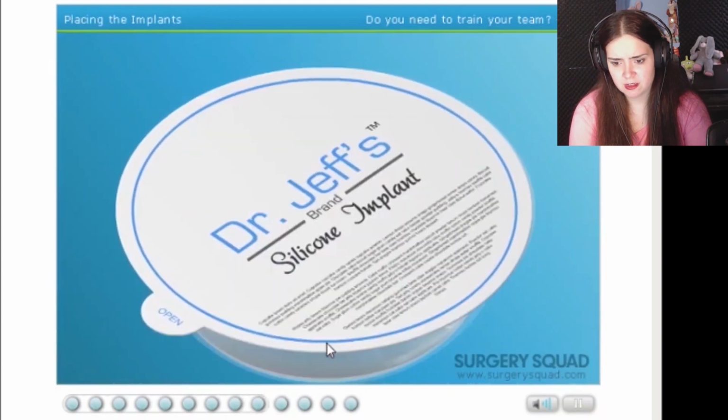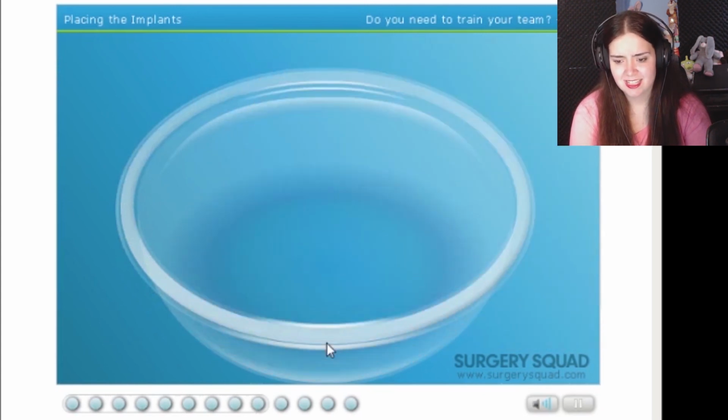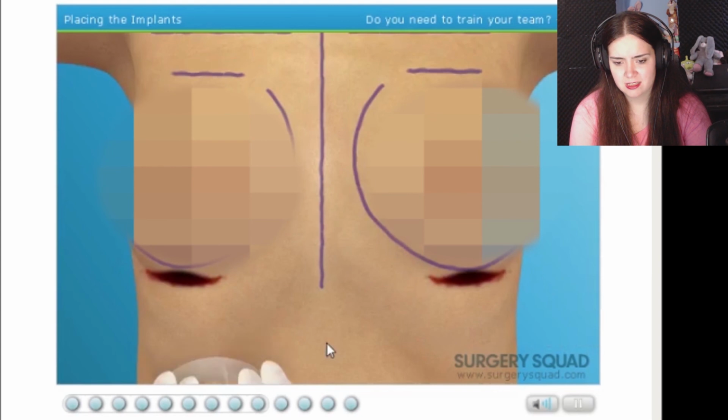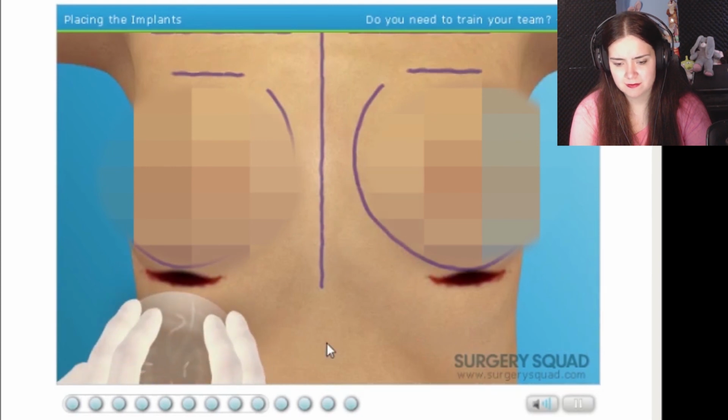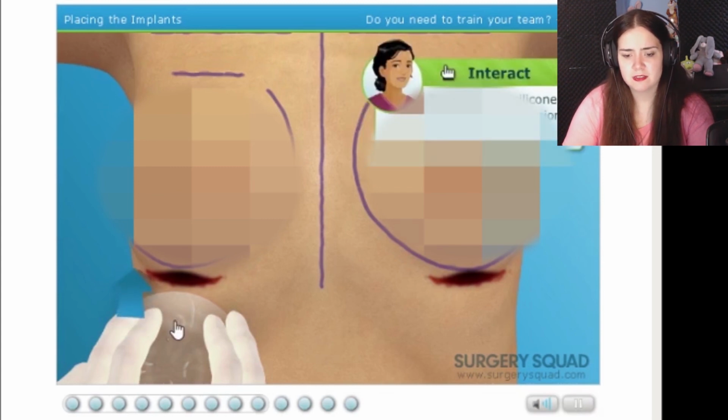With our incisions made, we now need to slip the implants into the pockets we created under the chest muscle. We do this with our hands. All right. Because the lumen is fully filled, it can be a little tricky to get the implant in place. As you tuck in one side, another will slide out. Can you use your finger to slide the implant into place? I think so.